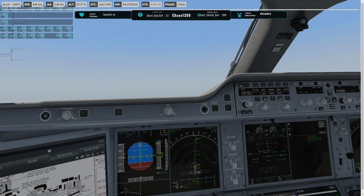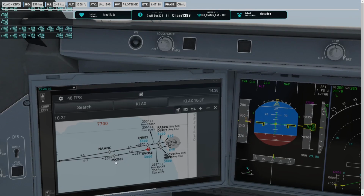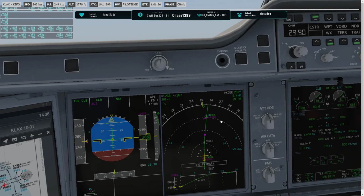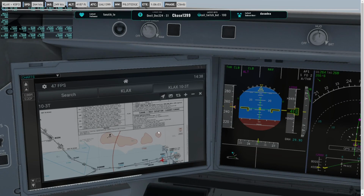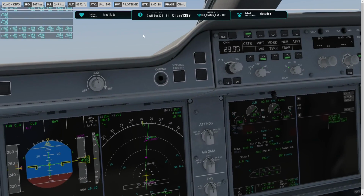So our top altitude for the SID is flight level 230, so we'll bring that up, 230, and the next restriction would be under 12,000, which we've got coded there at DARK, 12,000 there. Then we start heading this way. Contact Los Angeles Center 128.6. Top altitude 230. So, yep, we are set.